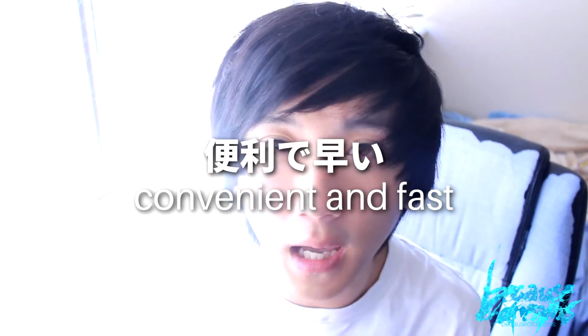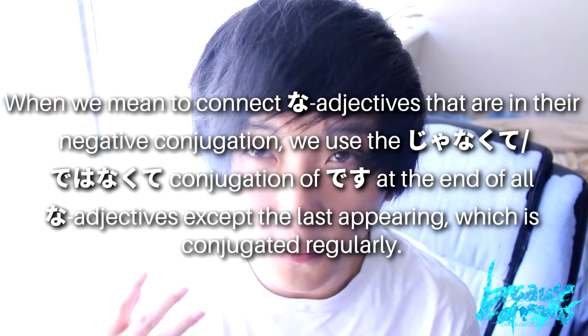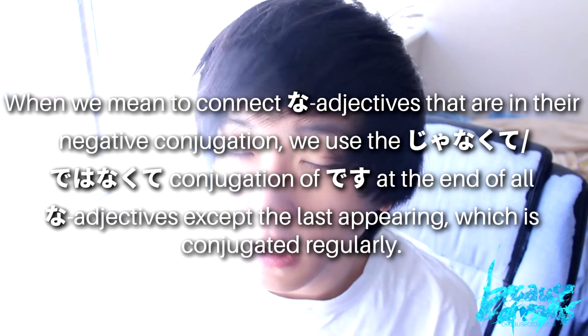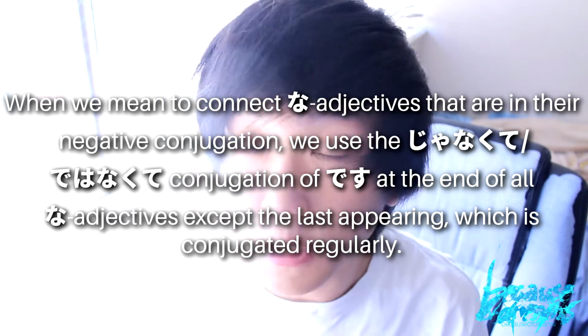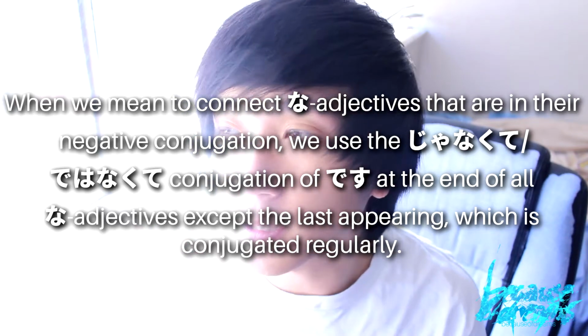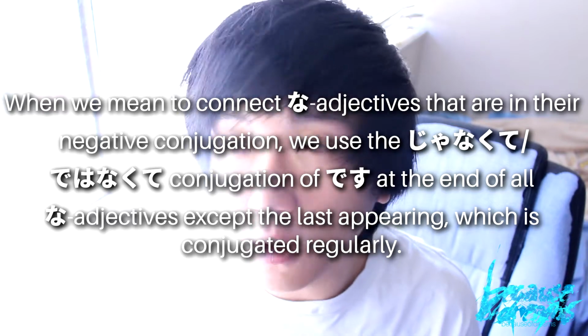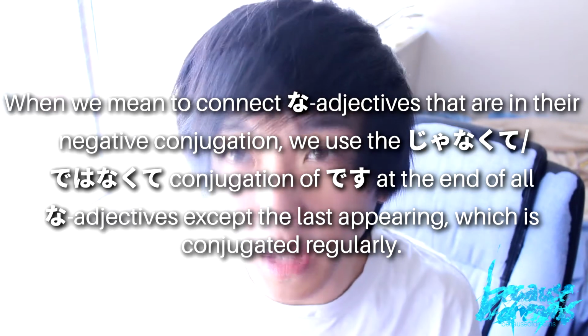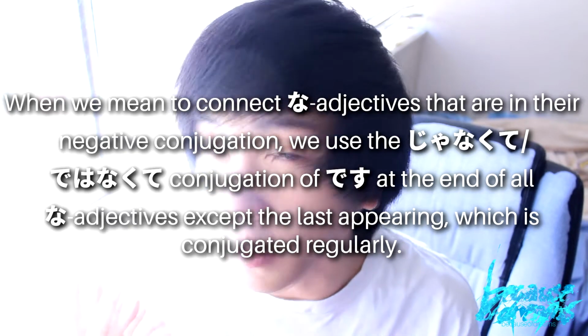So benri de hayai is convenient and fast. So now lastly, what we want to do is cover how to connect the negative form of na-adjectives together, or with i-adjectives even. So unsurprisingly, what we're going to do is change the na-adjectives into their negative form, which is either going to be the na-adjective followed by janai or the na-adjective followed by dewanai. And that's going to vary basically on whether you're being casual or you're being polite.